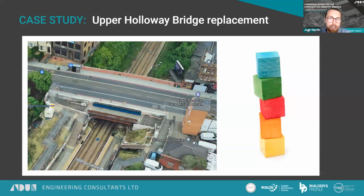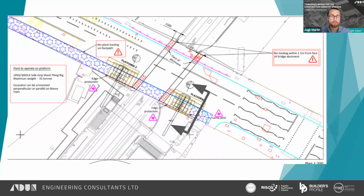A couple of examples of this on a particular project, which is in North London at Upper Holloway Bridge. It was a bridge redevelopment scheme. I'm going to show you what a tower of children's building blocks has to do with the temporary works schemes that we came up with in this project.